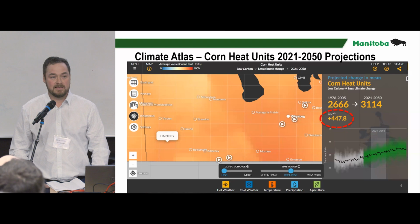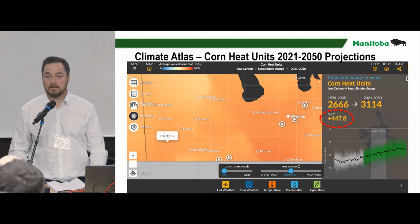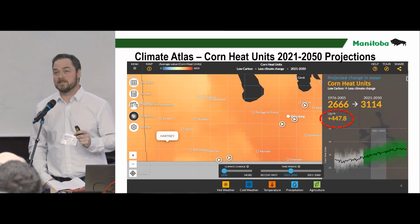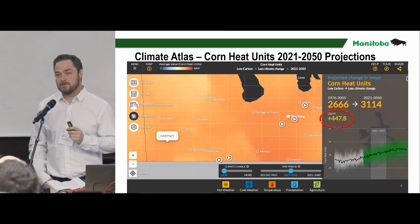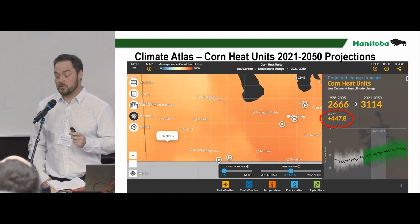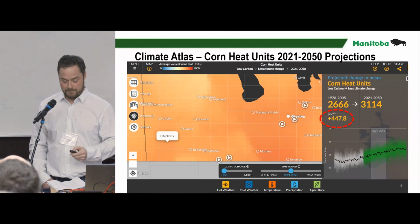I wanted to add this because I think we're heading into something that we're not too sure about. This is from the Climate Atlas, where you can click anywhere in the prairies to find out what your future of climate change might be. I think this is compelling because, as you can see, I clicked on Hartney. That's as close as I could get to Melita. And by 2050, we're expecting to get almost 450 more crop heat units. I looked at the precipitation model that you can also look at, and it just flat lines. So if you can imagine having that many more heat units with the same amount of precipitation, you can imagine where crops are going to start heading.